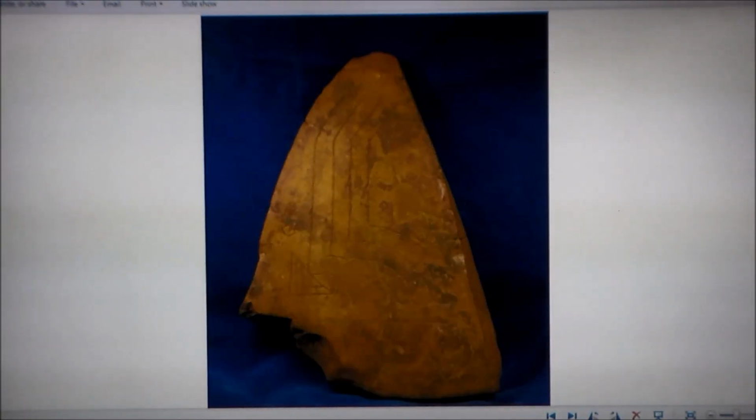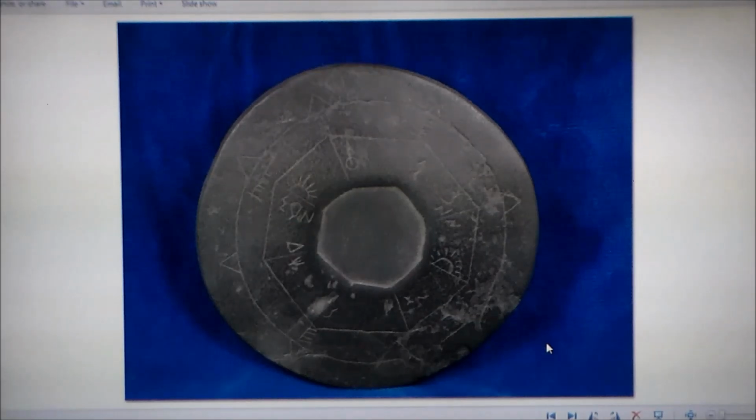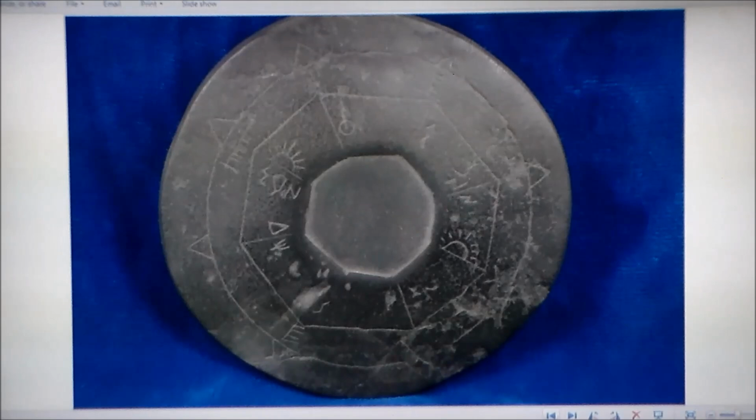Here's another locally owned stone, and I don't believe this is sandstone. I believe this is like a mudstone. This is a nice piece here. I believe this is still in a local collection. And it's all over the place. It's real busy.